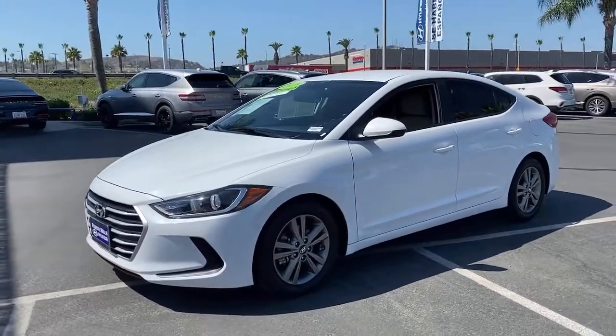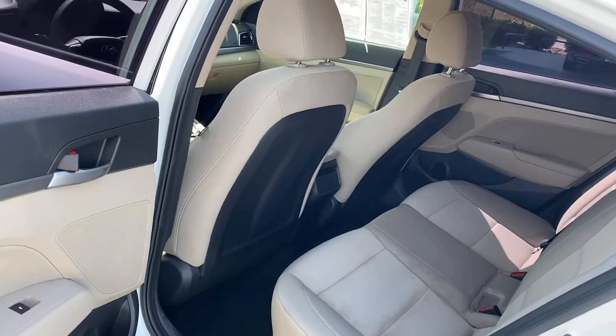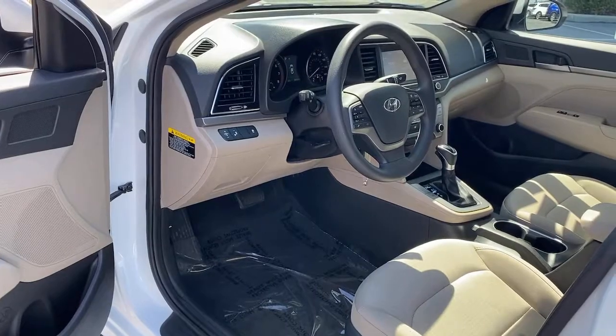These are just some of the great options this vehicle comes with: traction control, intermittent wipers, daytime running lights, trip computer, remote trunk release, cruise control, bucket seats, power windows, front wheel drive, AM/FM stereo.